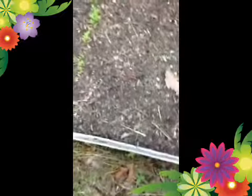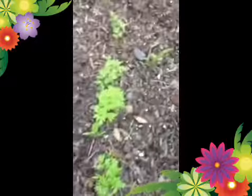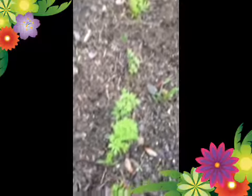I had some onions in this bed, but I'm having trouble this year with rabbits and stuff, so not doing well. And I do have some carrots that look to be doing okay. All right. And I'm going to go over here. This year I did something new.